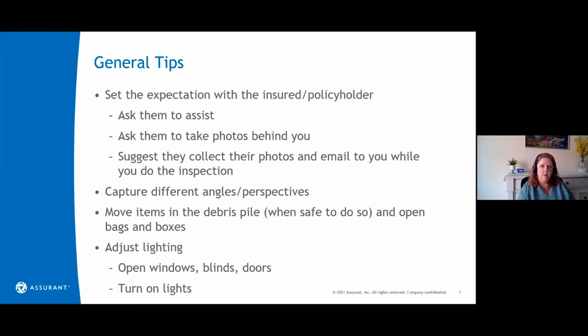When you're out there at the inspection, make sure that you capture different angles, different perspectives. When you're capturing the debris pile, get it from different angles. Open those bags, open those boxes, show us what's inside of those, if it's safe to do so, right? I mean, there may be times for health reasons or safety reasons, but when it's safe, let us know what's been bagged up and put to the curb.